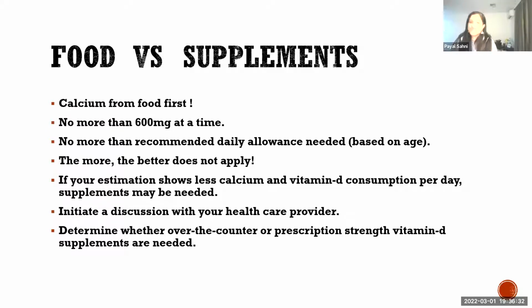No more than 600 milligrams of calcium in one meal, because your body really cannot absorb any more than that. Your body's capacity to absorb calcium is anywhere between 500 to 600 milligrams at a time. So spread out the calcium consumption throughout the day, no more than 500 to 600 milligrams in a meal.